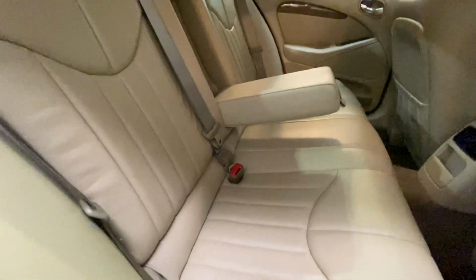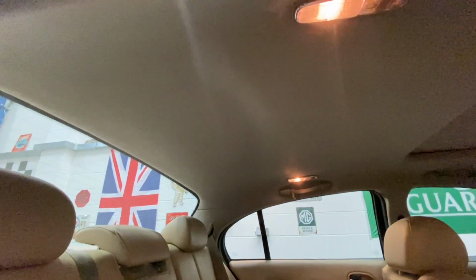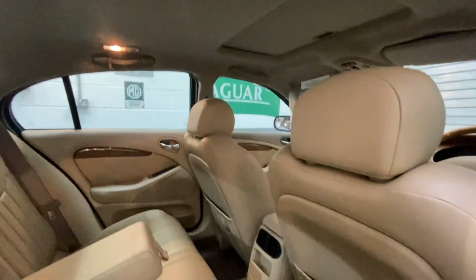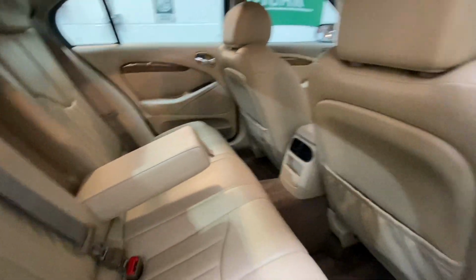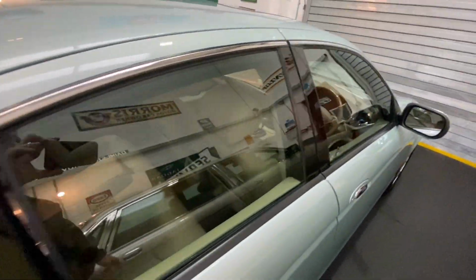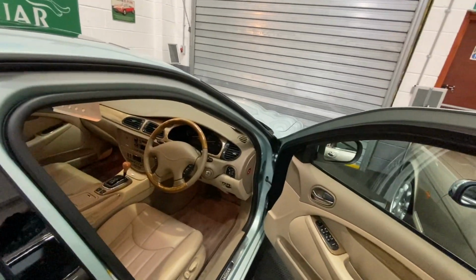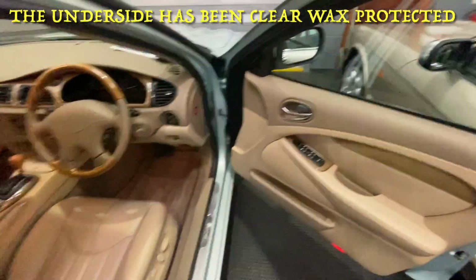Absolutely perfect in the back, never been sat in by the look of that. Headliner, perfect as well. Hopefully you can see from the video, the light's not particularly good in the showroom. It's a bit of a dull day out there, but I'm sure you can get the idea. It has been fully ceramic coated, this car, so it's all protected, and it's all been clear wax oiled underneath.